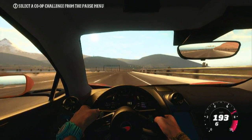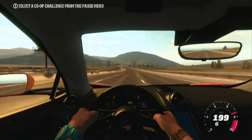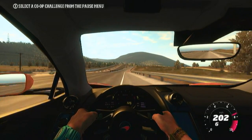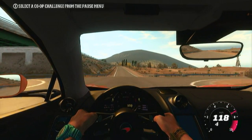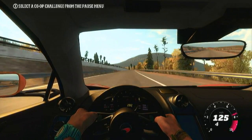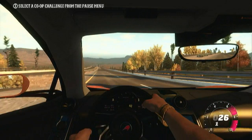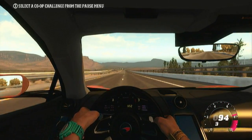We're going for a top speed run in the MP4-12C right now, and you start to hit the top range at about 200, 201, 202 was about where we topped out. It's a pretty good run for a stock car, and it definitely impressed me. I wasn't sure what it was going to be like, and not only did it do very well top speed-wise, it also did quite well on the launch. I definitely think it had a better launch than the Ferrari did.